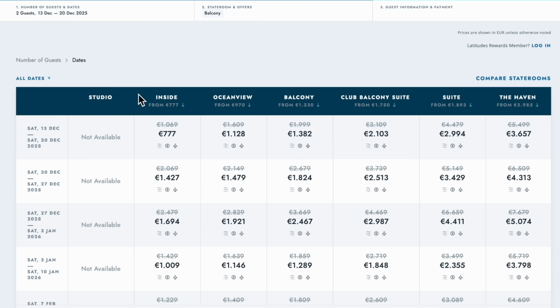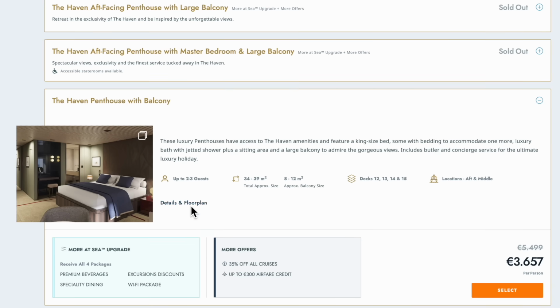But let's talk about the price, shall we? Because of course, that's important. Going back to this cruise, just to compare again, the balcony would be $1,382, the club balcony suite would be $2,103, and the least expensive balcony in the Haven is going to go for $3,657 per person.